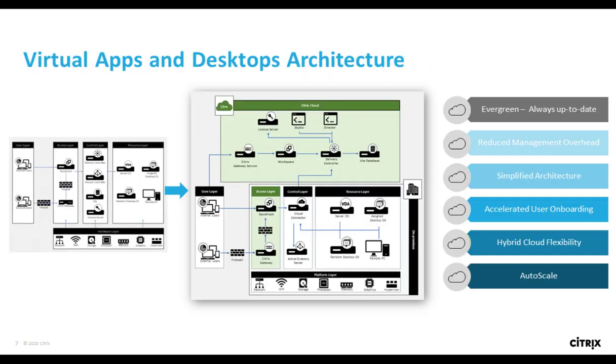For virtual apps and desktops, the service removes the need for a customer-managed control plane. This means no controllers to update and install, no database and architecting the requisite resiliency, no license server, Studio or Director, etc. In the diagram as shown here, the service components on the top portion would ordinarily reside on-prem. With Virtual Apps and Desktop service, Citrix would run these components in the cloud without needing the customer to perform the typical maintenance.